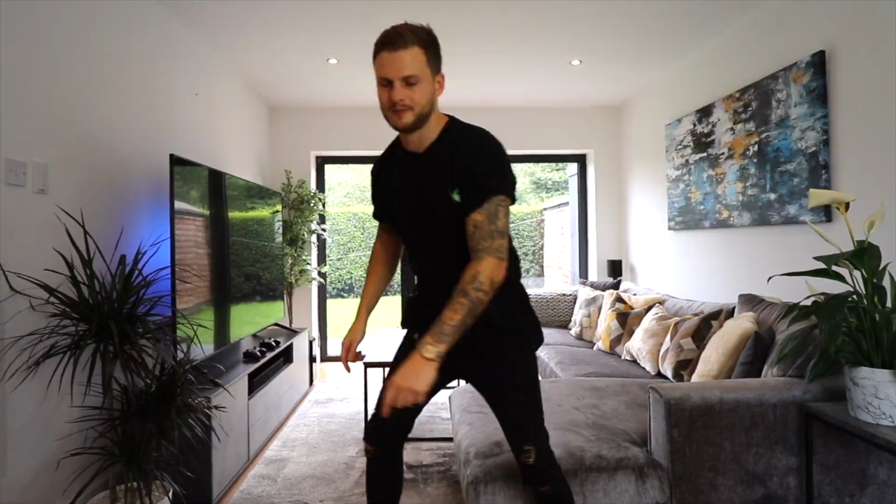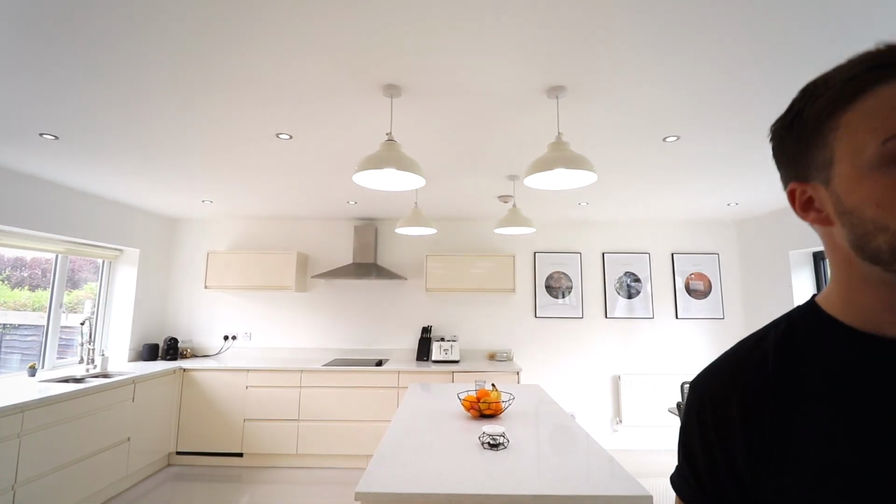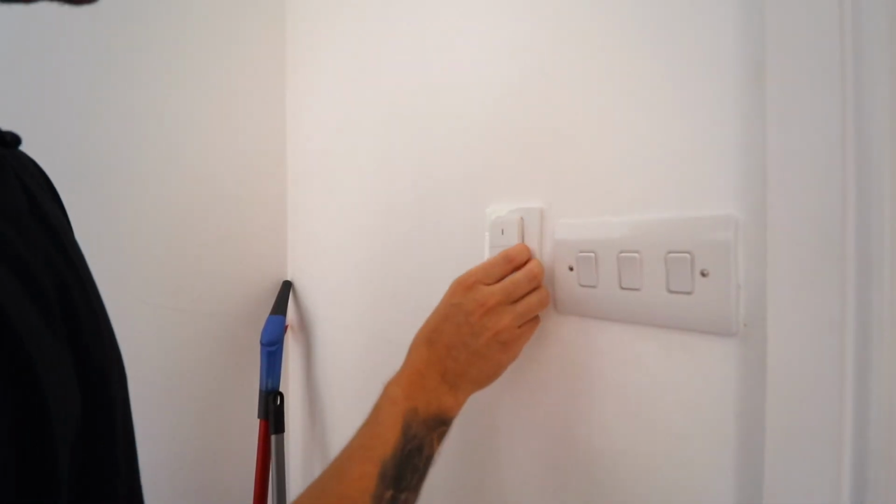So let's go have a look at that now. Alright, so as we go through to the kitchen, you will notice that we have these lights just here over the islands. Now, if you have a look over just over here, you'll notice we have the normal light switches, but also the Hue light switch.